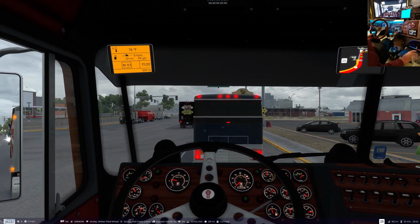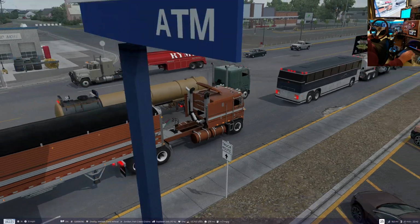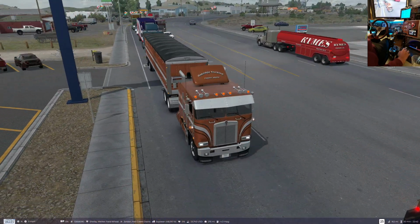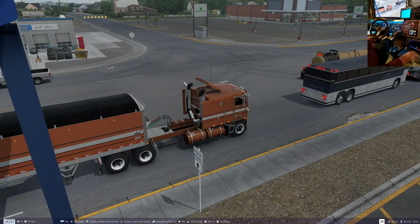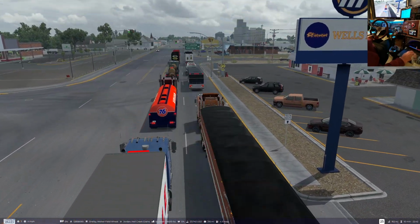A lot easier to shift this one like a hero without all the gear grinding that I get with the default or with the Peterbilt interior pack. But I don't mind it. Keeps you on your toes.